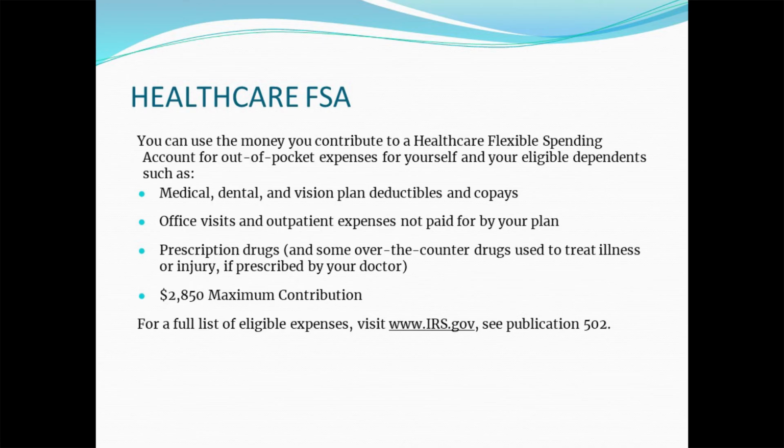You can use the money you contribute to a healthcare flexible spending account for out-of-pocket expenses for yourself and your eligible dependents, such as medical, dental, and vision plan deductibles and copays, office visits, and outpatient expenses not paid by your plan, prescription drugs, and some of the over-the-counter drugs used to treat illness or injury if prescribed by your doctor. The benefit maximum allowed is listed here, and for a list of eligible expenses, you can visit www.irs.gov, or you may also go to the PayFlex website and follow their link.